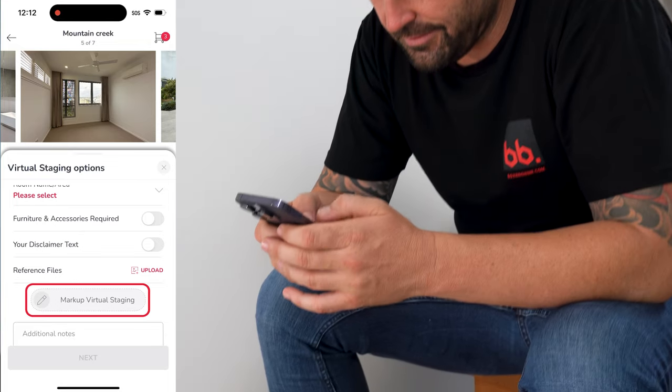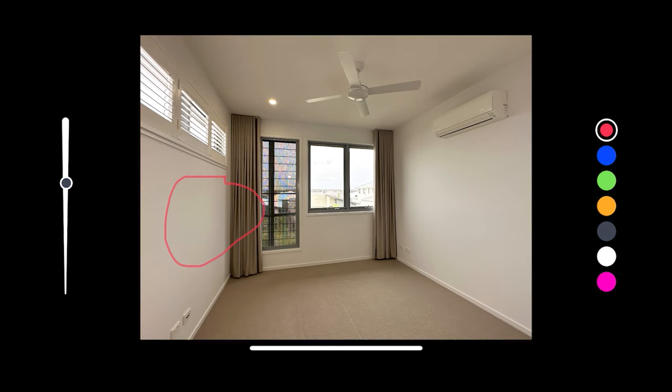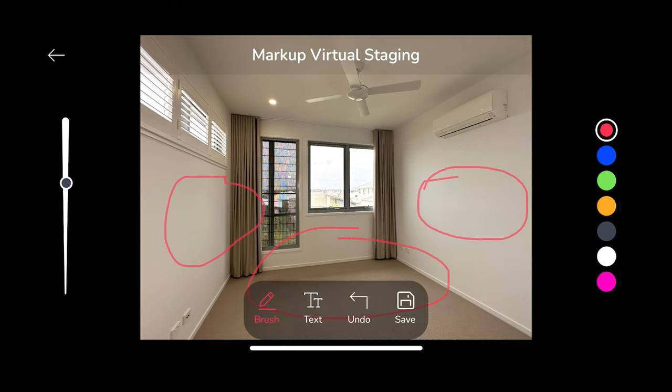If you want to draw on the image, you can click on the Markup Virtual Staging button and draw directly on the image. Maybe you want to add a bedroom here and some artwork there. Once it's done, click on Save. Virtual staging only costs $24 US per image.